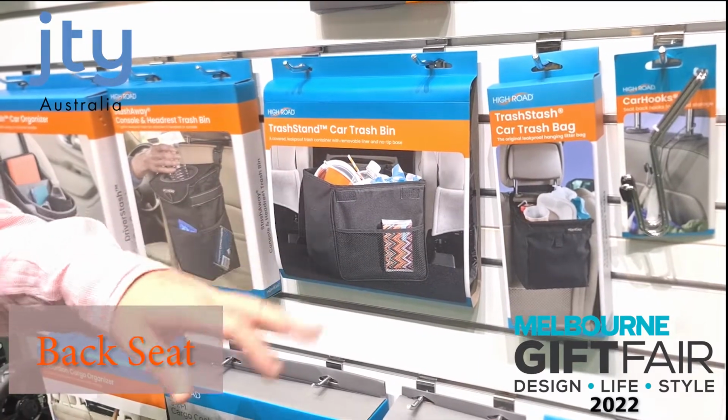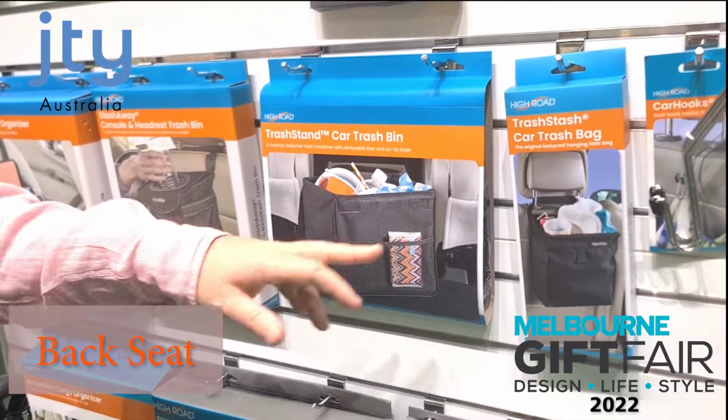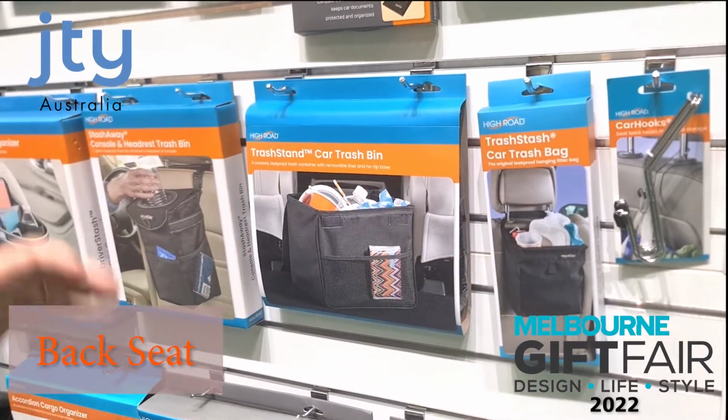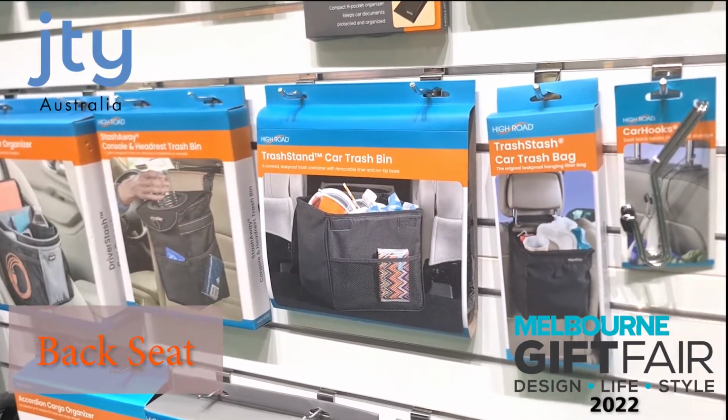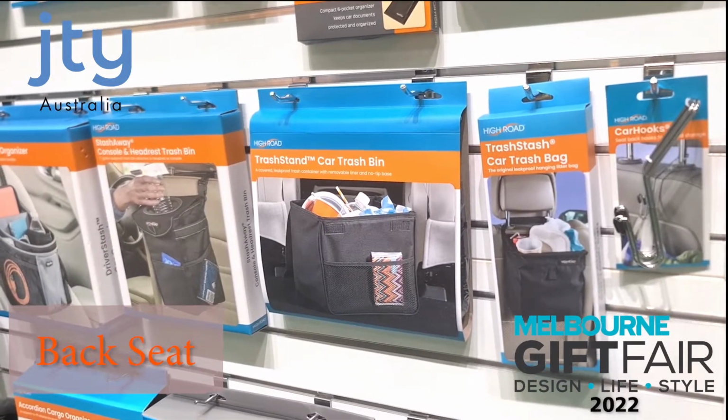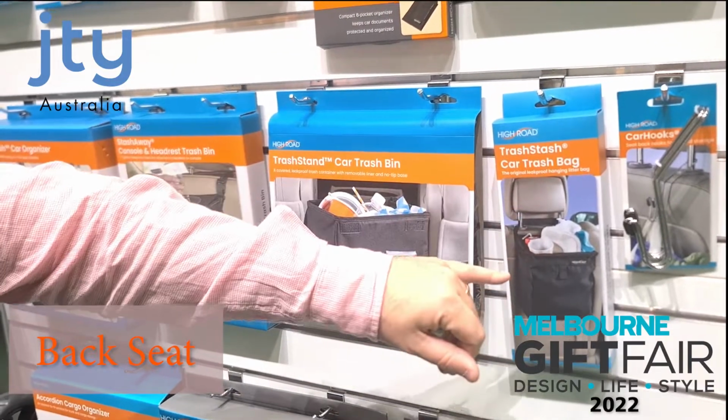This helps to control it. And all of these are leak proof. So if they haven't finished their juice box, put the juice box in, it's not gonna drip down the back of the seat. It's gonna stay inside the bin and it can be washed out and cleaned at a later date. So the trash stash is the first one, hanging off the back headrest.